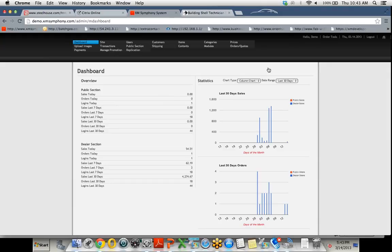So when a site administrator logs in, the first thing they're going to land on, if they have permissions, is a sales dashboard. So we can see public and dealer. And the reason we see this split out is that under the covers of our product, there are two separate shopping carts. There's a public shopping cart and a B2B or dealer or private shopping cart. And we can track activity across both.